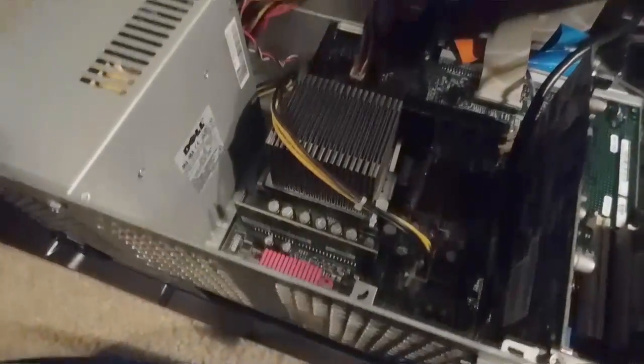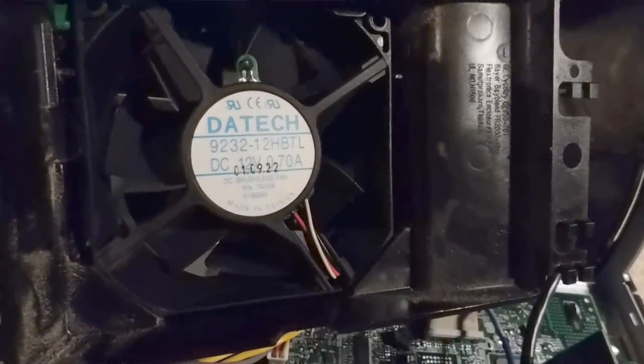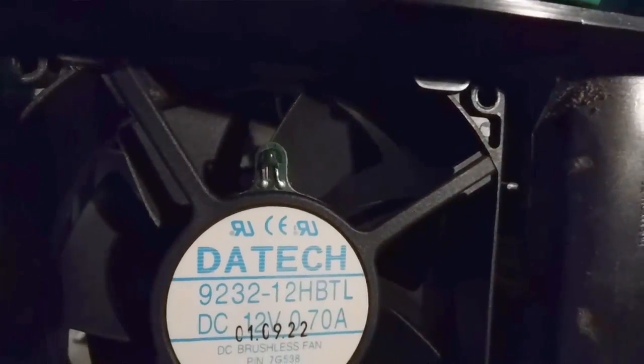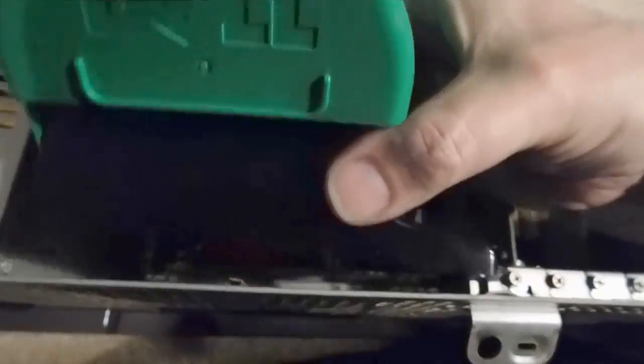Now the fan is automatically controlled. This is a Deltatech 92mm fan. And as you see up there, it's got a thermistor that controls how fast or how slow the fan spins. As the CPU heats up and it pulls heat through these fins and into the fan, that warms that thermistor up, and then it makes the fan spin faster. And so when it starts out, it's really quiet.